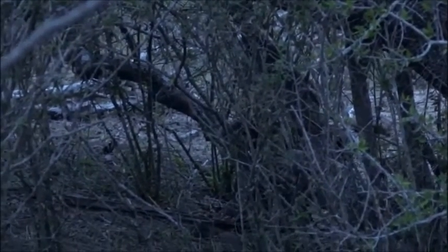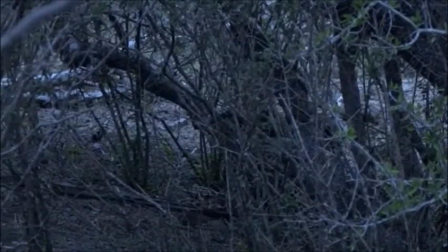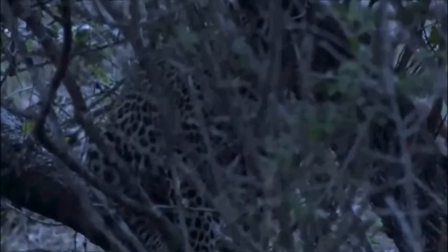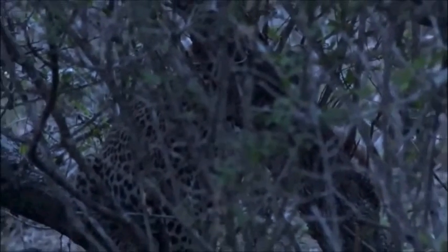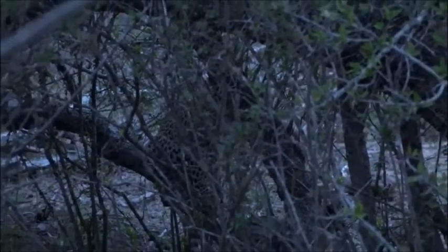Is she trying to take it up into the tree? She is, isn't she? Look at that, everyone. And this is all a learning curve for them. She's now trying to learn how to hoist, and that young duiker is perfect for her because it's not as heavy as an impala, and they have fed on quite a bit of it, so it's probably much lighter than a full meal, and it's nice practice for her.